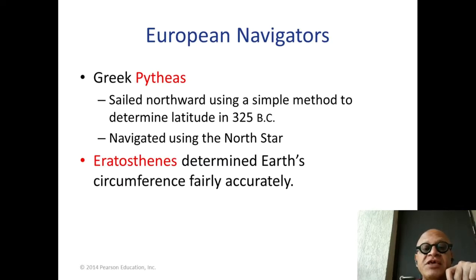Greek Pytheas, in that sense, used the North Star to determine the latitude of where he was as far back as 325 BC. So using the angle between the horizon and the North Star, he was able to determine the latitudinal position. We will come back and see later on that this is not so easy when you're going east to west. You will need something else to know where you are with reference to where you started.